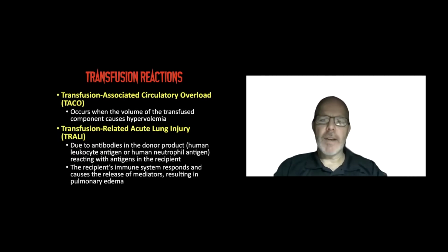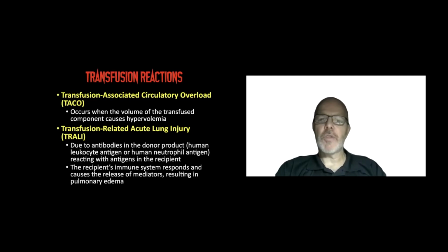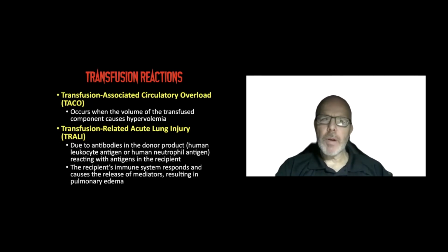A couple of reactions that may occur, and these are well documented, but again, very, very uncommon. One is called transfusion-associated circulatory overload, or TACO, and that's when the volume of the transfused component simply causes a hypervolemic state. I don't really know what I could do about that in the pre-hospital setting, to be honest with you.